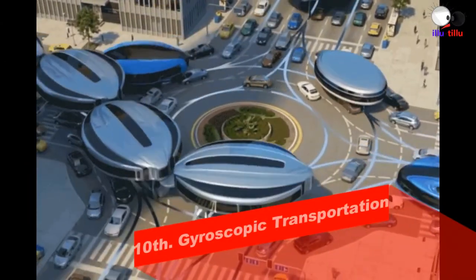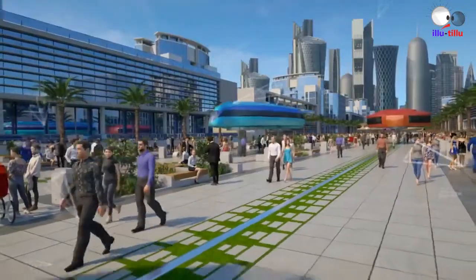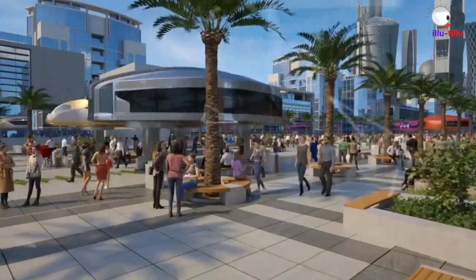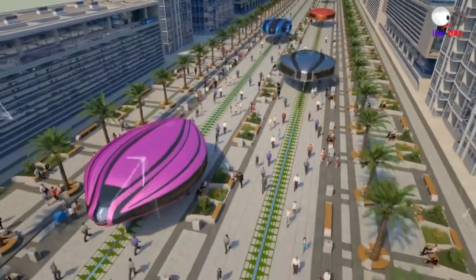Tenth, Gyroscopic Transportation. Now this futuristic transportation invention is just a concept at the moment with no concrete blueprints yet, but not impossible to develop and definitely very nifty.